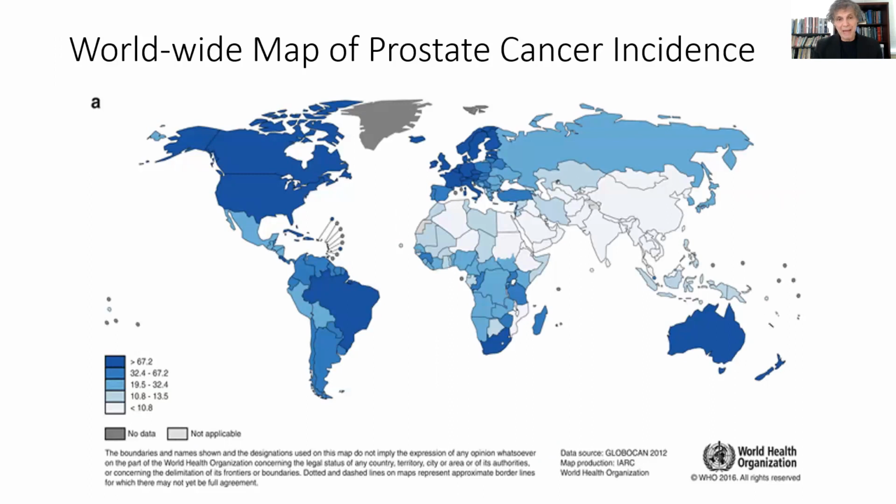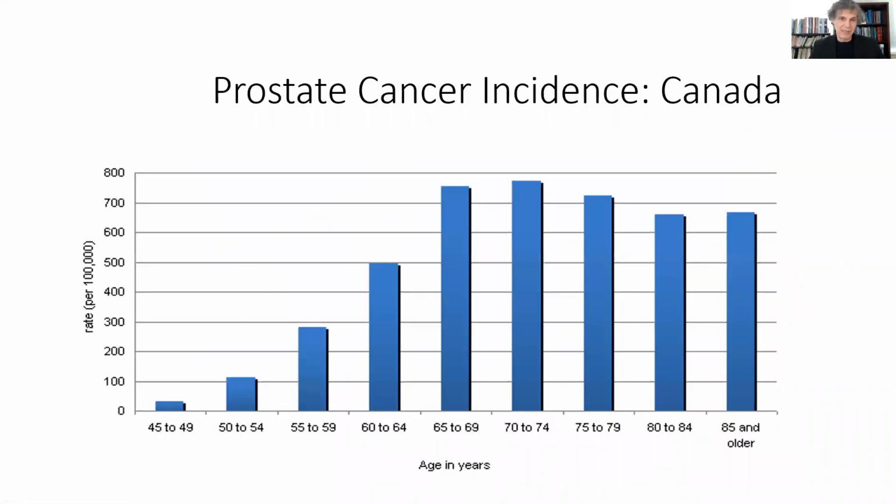So if you look at the world map, you see that Canada and the United States are just an absolute disaster. We have really, really high incidence of prostate cancer here. But that's not how it is across the world. And diet and lifestyle seem to be the major modulating factors.